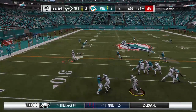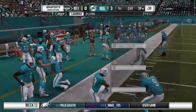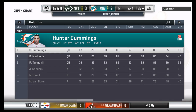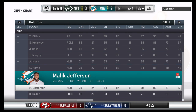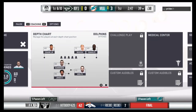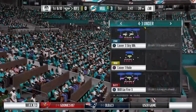To throw on 2nd down is Darnold. It's a short one here, complete to his tight end. A gain of 4 that time. Drive continues.